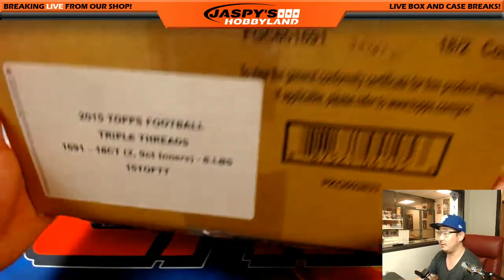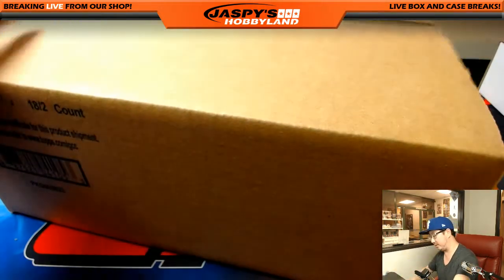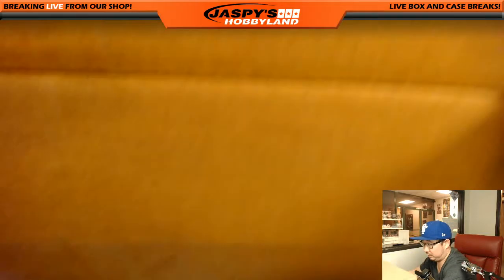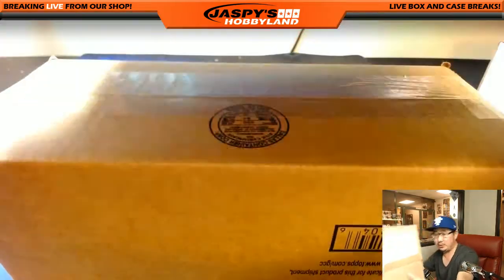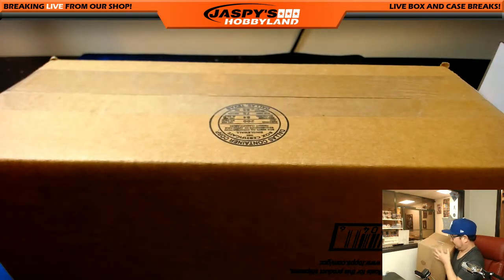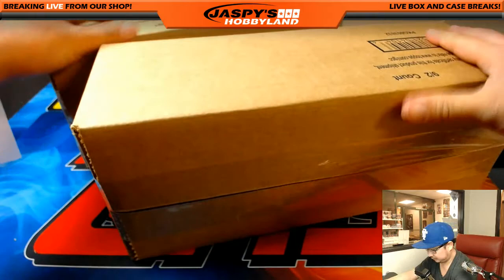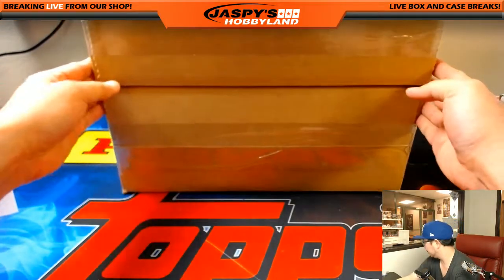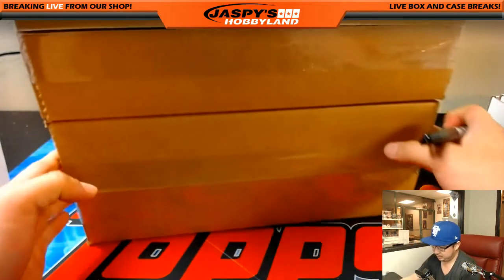All right, and here it is. Triple Threads. Dano would also like to get that football mixer going. Yeah, we should. The other case doesn't want to pop out. There it is. All right. So we'll go 1, 2, 3 for the top, 4, 5, 6 for the bottom. Using this. And it's one, so we'll go with the top one. The bottom one will be for Pick Your Team 23, which I'll post soon after this break.